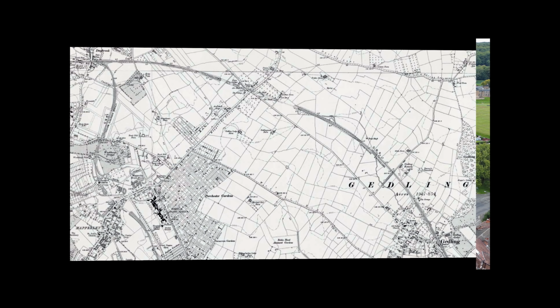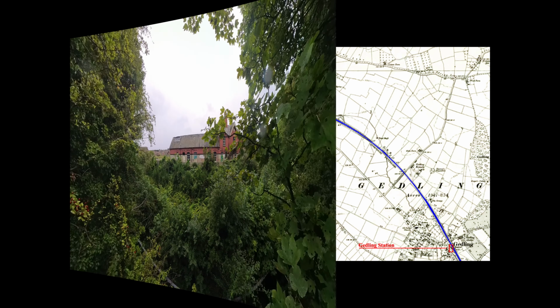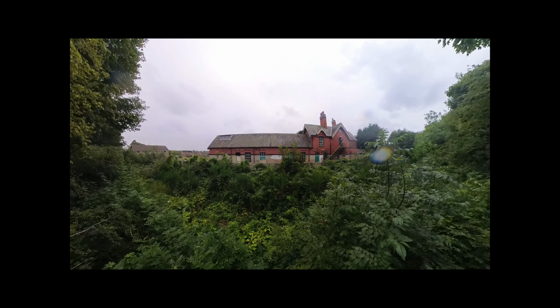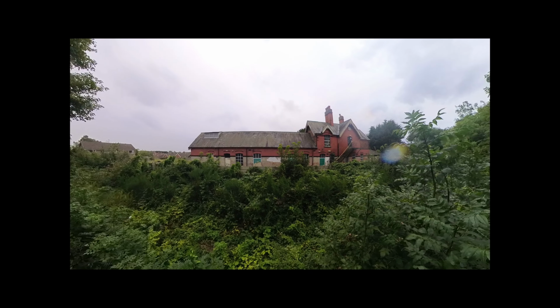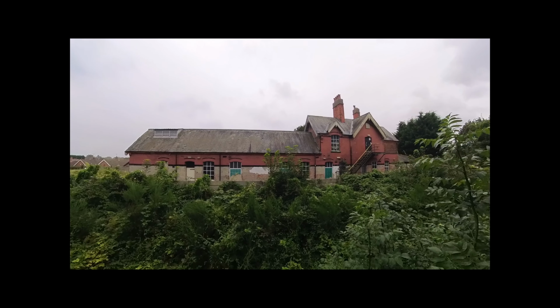On the 1st of February 1876, Gedling got a station on the G.N.R. It lasted until the 4th of April 1960, when it closed. Not particularly interesting during its commercial working life, it has recently been restored by a youth group as the Gedling Youth and Community Hub.